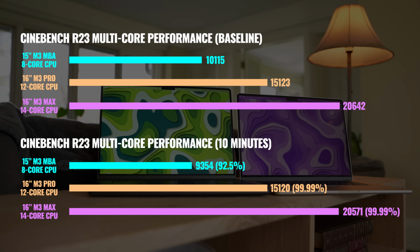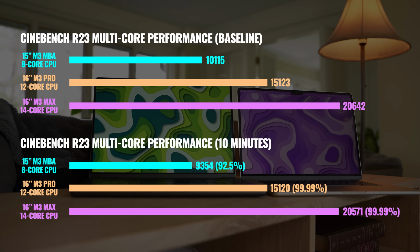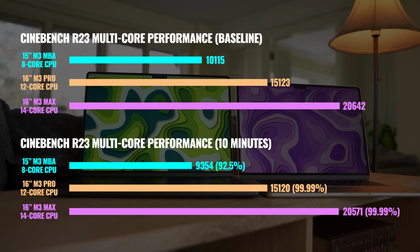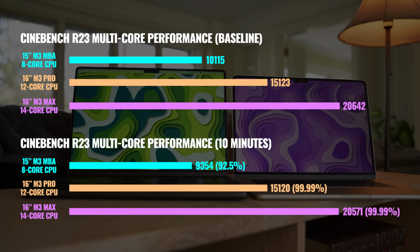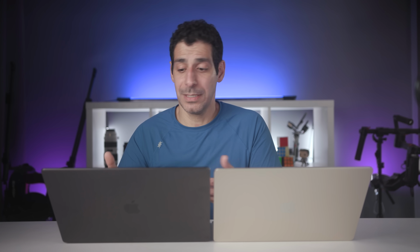And we can see that pushing the system to 100% for 10 minutes, we're getting the same performance we did as the much shorter baseline test. With the MacBook Air, which has no fan, the system has to throttle back performance in order to cool down, and we're seeing about a 7.5% drop in performance. It also means that the MacBook Pro doesn't physically feel as warm.